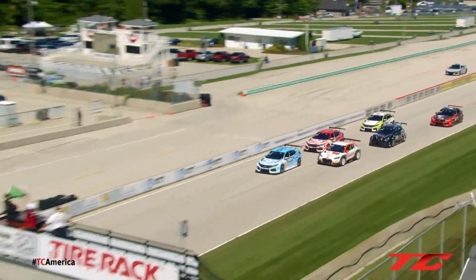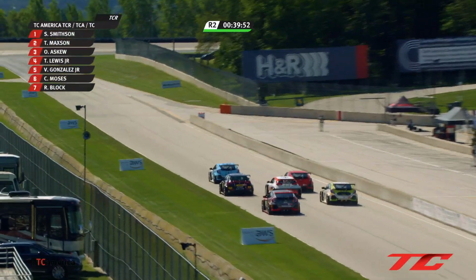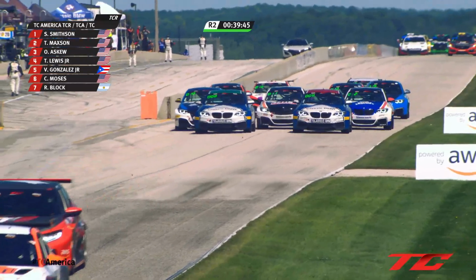Oh, Smithson timed it well. He gets a little bit of a jump. And once again, here comes the Alfa Giulietta. A huge run by Tim Lewis. He might be able to, well, and Olivia Askew down to the inside.